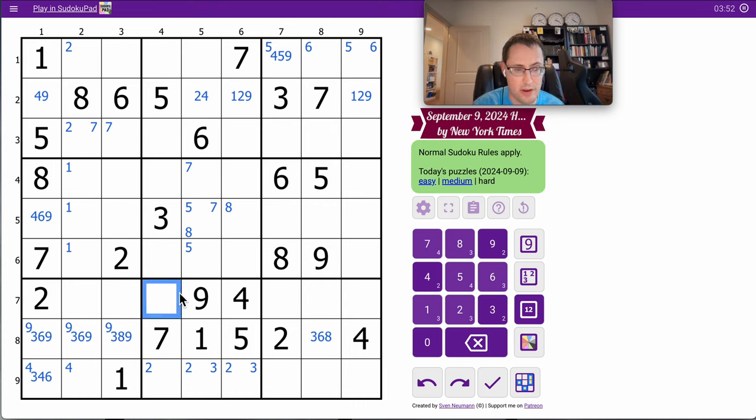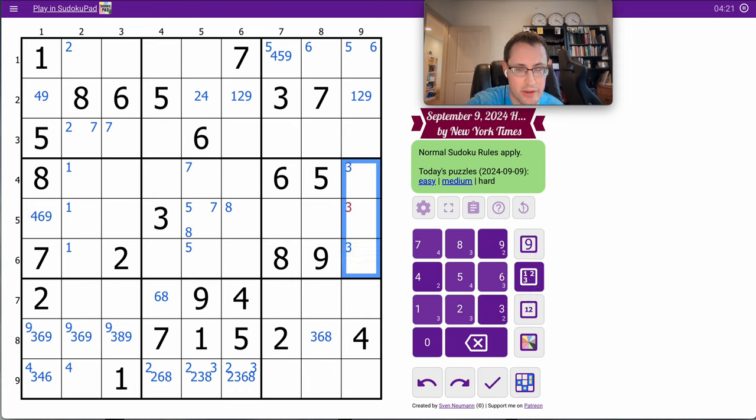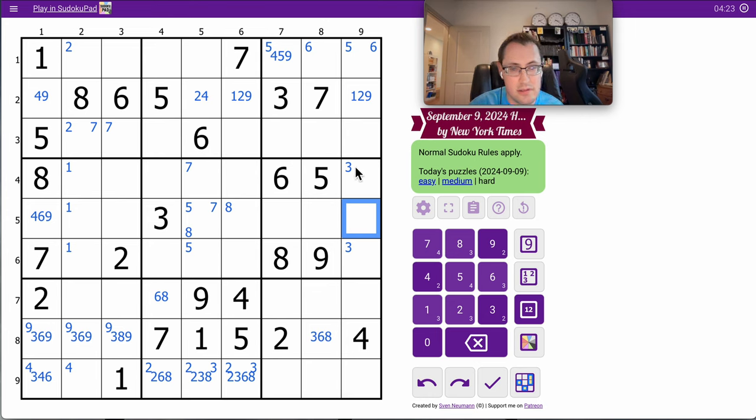6 has 1, 2, 3 spots, oofta. But 1, 4, 5, 7, 9, I need 2, 3, 6, and 8. These two are 2, 6, 8. Well, that one actually can't be 2. Let's see, so this is not helping at all, is it? Oh, this can't be 3, so one of those is 3. And with 3 here, 3 ends up there.